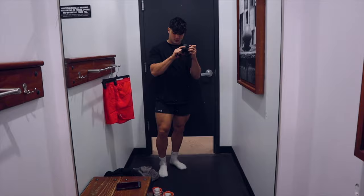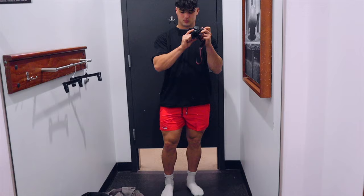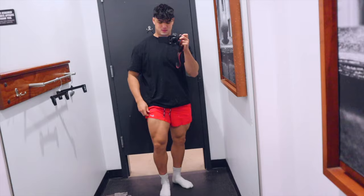Alright, so shorts number one. Looking pretty good, to be fair. Yeah, and these red ones are pretty new. Tempting. Might have to get them.